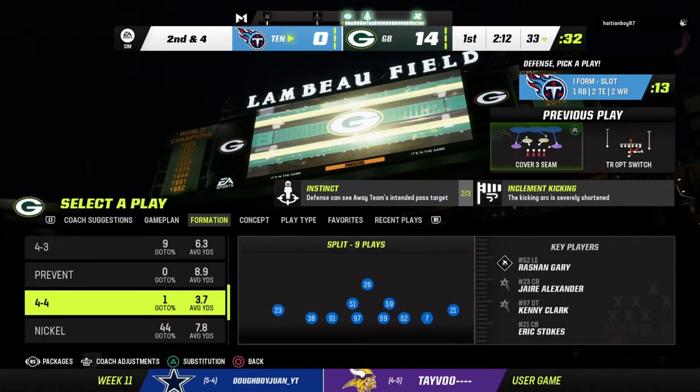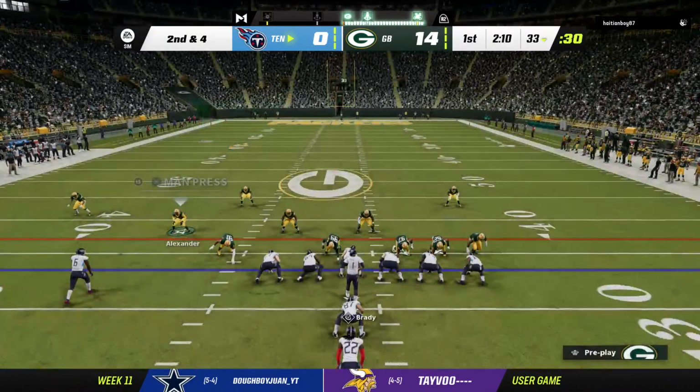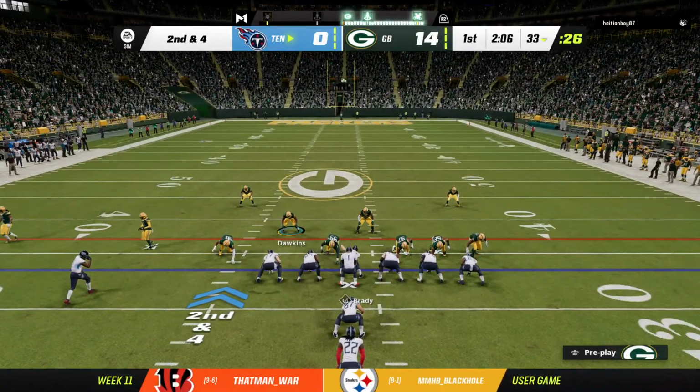Well, you're down early. How do you get back in the game, maybe establish the run? I think they're trying to do that. Now, I'm with you on that one, and what I like about the message is that there's no panic from the head coach.